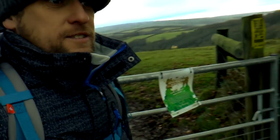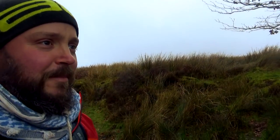Right, we're at a gate. Do you think we've got to go through a gate, Nath? I don't know what we've got to do. Should we put the camera down and have a look at the map? Have a look at the map.